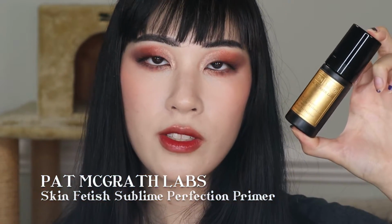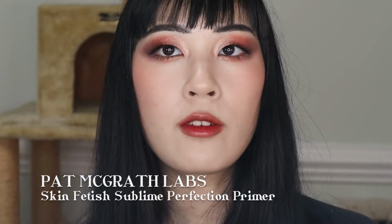I have used this several times, and this is actually my second bottle. This is the Pat McGrath Skin Fetish Sublime Perfection Primer. A lot of pore-filling primers dry my skin out and are just not hydrating, so I have to layer them on top of a hydrating primer and then they sometimes don't get along. Hydrating primers don't generally minimize your pores. There's just not really a primer that can do both really well, but this one can actually.